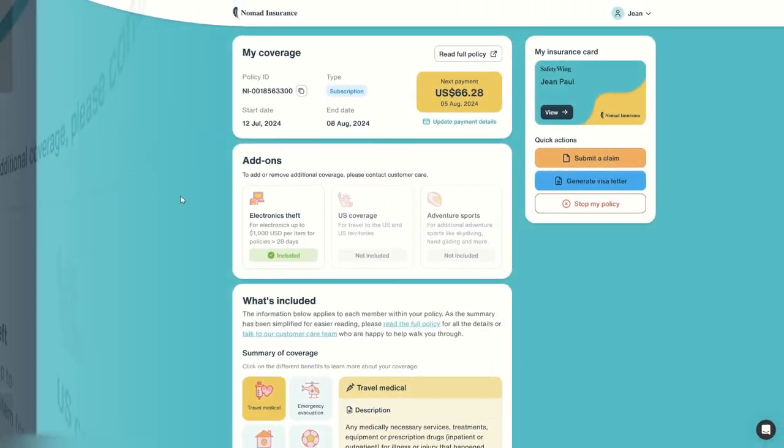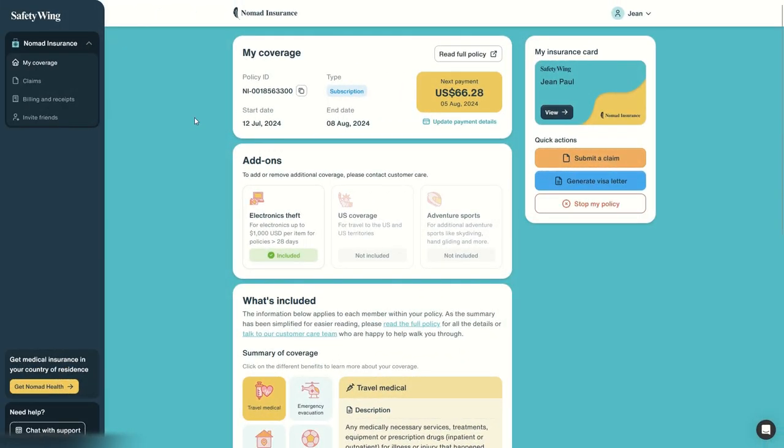In this new travel video, we'll have a look at the Nomad insurance dashboard from SafetyWing and all the amazing functionalities you have there. SafetyWing's Nomad Insurance is a travel insurance that you can contract even after you've already started traveling and left your home country, and it is auto-renewed every 4 weeks or 28 days, unless you stop it by simply clicking here on Stop My Policy.